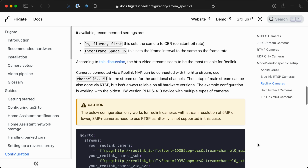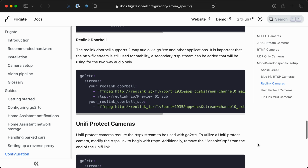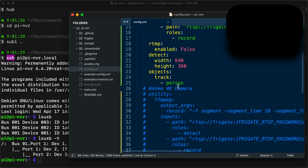The thing is, I would recommend sticking to cameras that other people have used. Don't just go out and buy the cheapest camera or buy some camera that you think might be amazing. Buy one that other people have used, unless you're good at figuring out where the stream paths are and things like that. Because some cameras are better than others at giving stream outputs that can be taken into Frigate easily. And I also have some Anki 4K cameras that are also very easy to integrate.